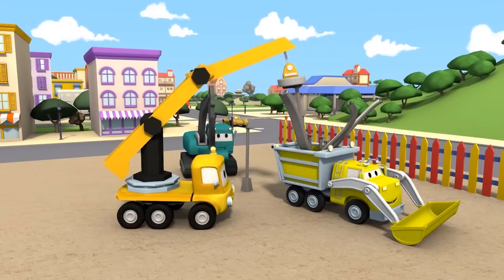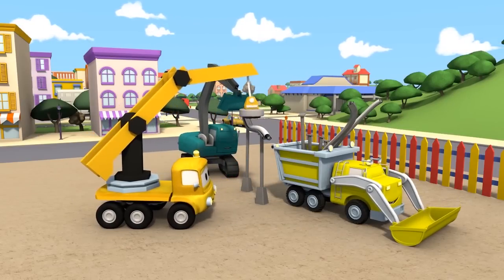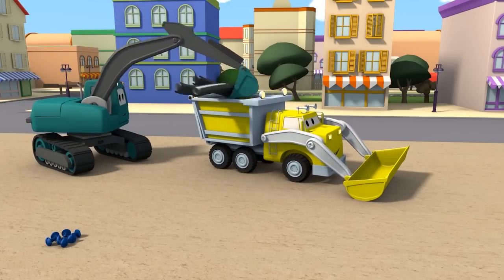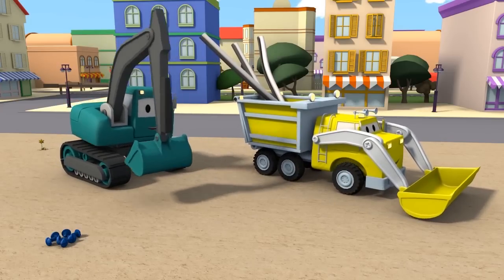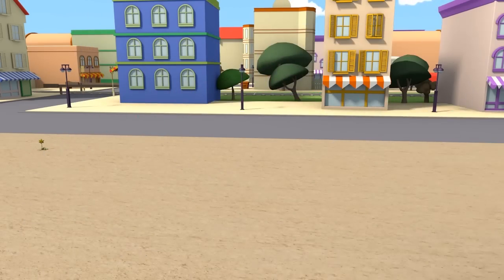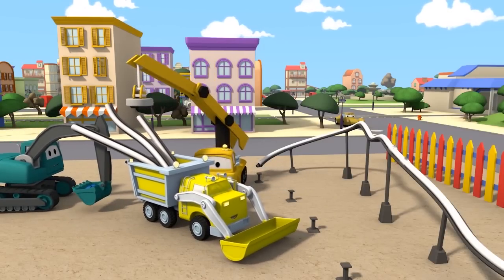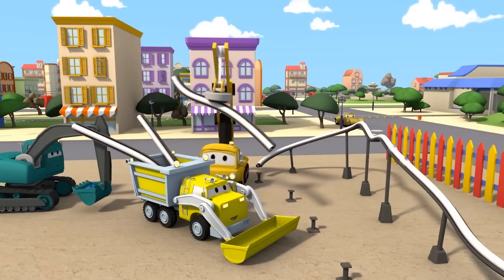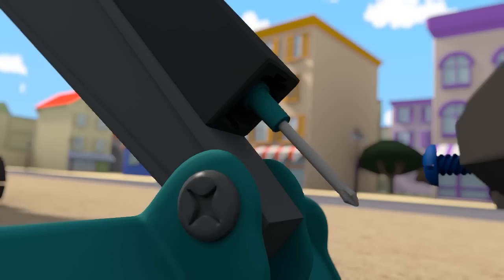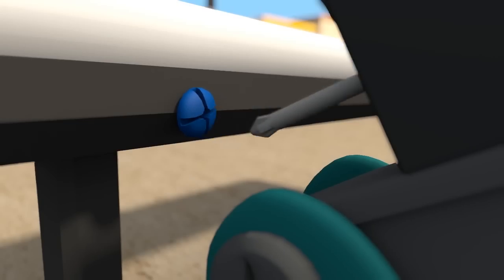That's it. Great teamwork, you guys. Now we'll attach the track to the poles. Edgar, don't forget the screws. We'll need those to keep everything together. Nice work, guys. Make sure those screws are tight. It's really taking shape now.